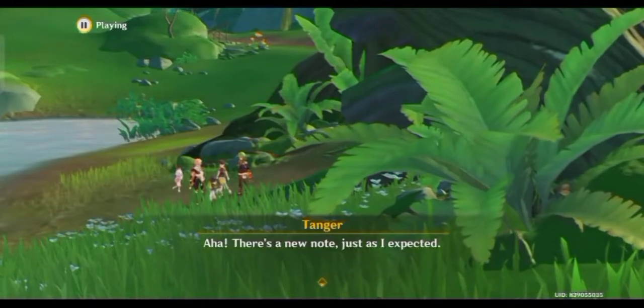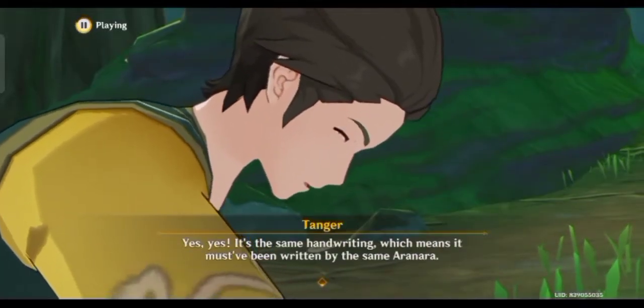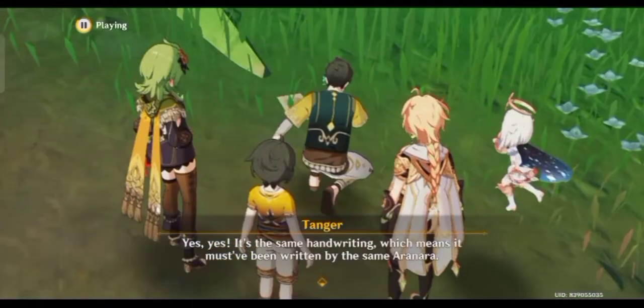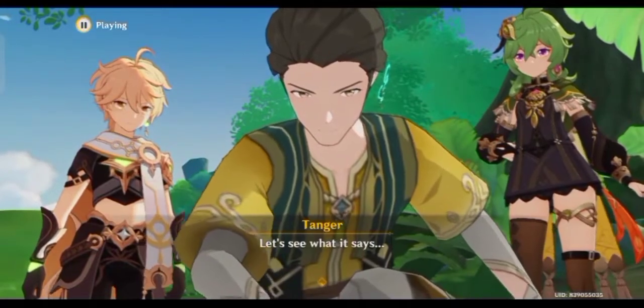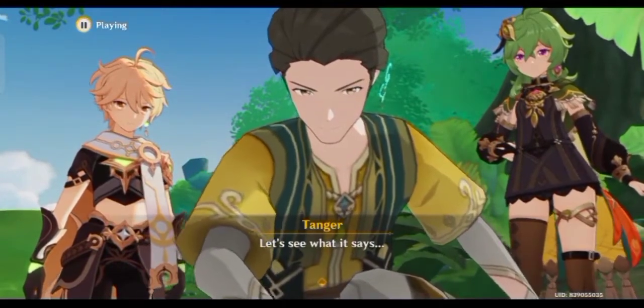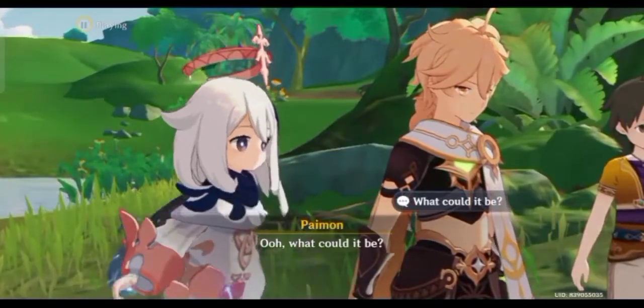No, just as I expected. Yes! It's the same handwriting, which means it must have been written by the same Aranara. Let's see what it says. Ooh, what could it be?